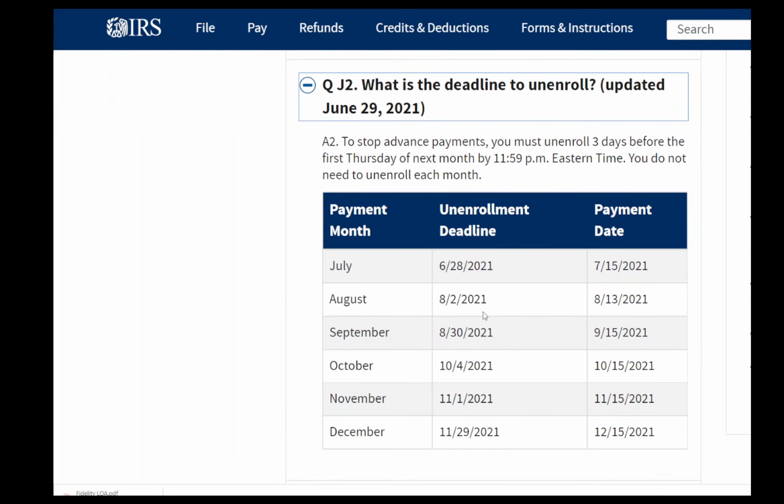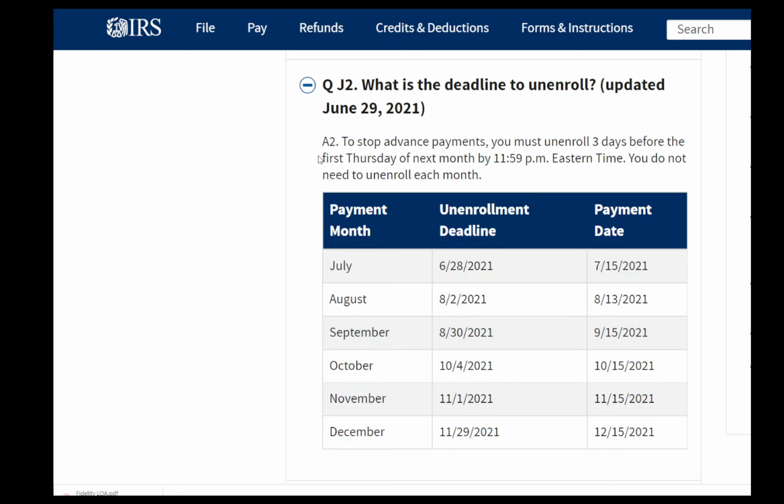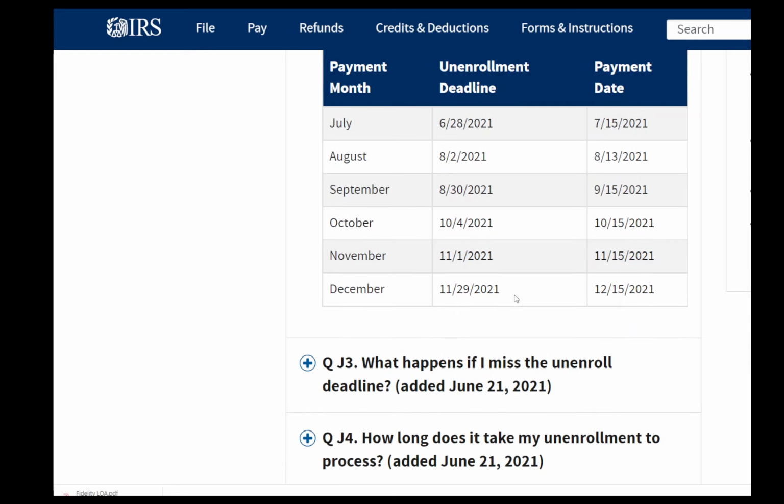So you need to unenroll every month. This is essentially not going to be a one and done thing. You'll have to do it every month, 3 days before. So these are the deadlines to unenroll from the tax credit. It's important to be aware of that. So if you want to unenroll, do it. Otherwise, you'll get it paid.